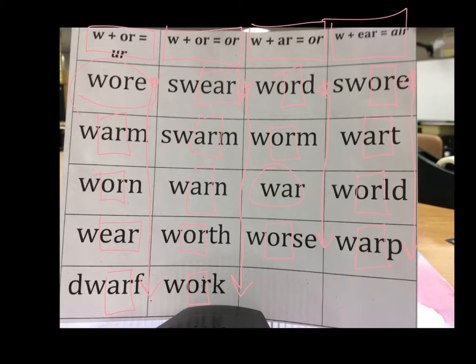So if you have any questions, please make sure you raise your hand. If you're unsure what a word means, just raise your hand and I can come over and help you with that. Make sure you're grabbing your scissors, you're cutting out. Remember, your sort has to be done before the end of spelling time. Happy sorting. And again, if you have any questions, just pop your hand up and I will come around and help you.